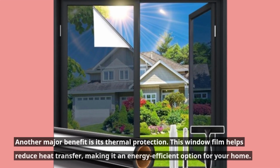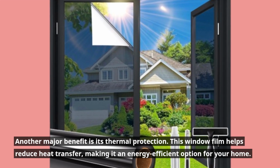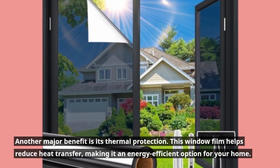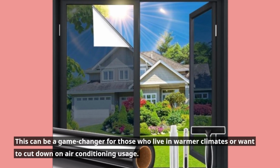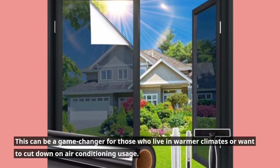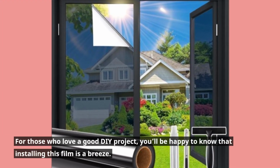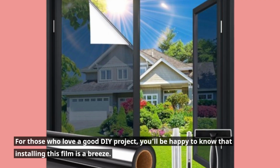Another major benefit is its thermal protection. This window film helps reduce heat transfer, making it an energy-efficient option for your home. This can be a game changer for those who live in warmer climates or want to cut down on air conditioning usage. For those who love a good DIY project, you'll be happy to know that installing this film is a breeze.